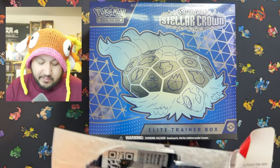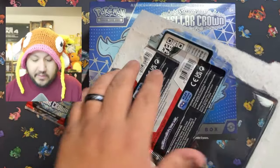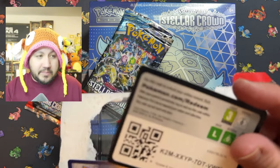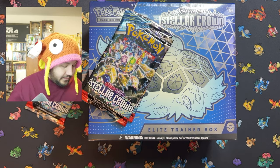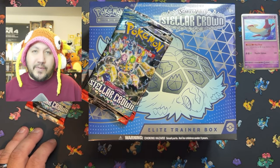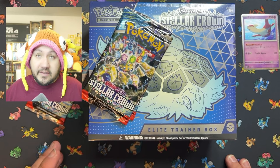Also, found a bunch of other stuff. They had a Crown Zenith ETB still there, but their price was a little high. It was about $55. So it's definitely better to go to Costco and get their deal on that one. Also found Silver Tempest, and that was only $35. So I picked that up. Stay tuned for a future video. I'm going to be opening that up, trying to complete the Silver Tempest set.